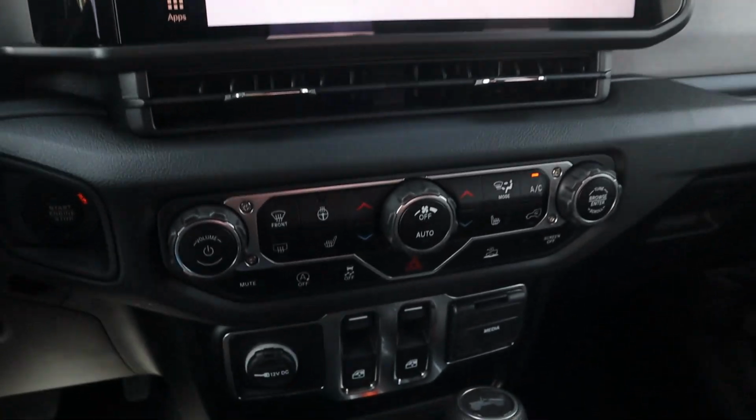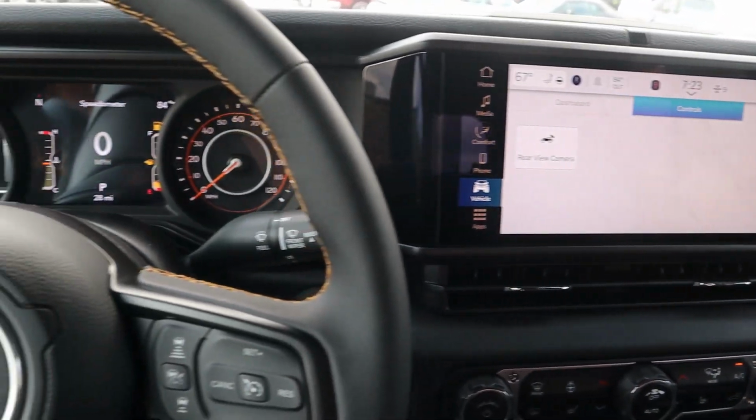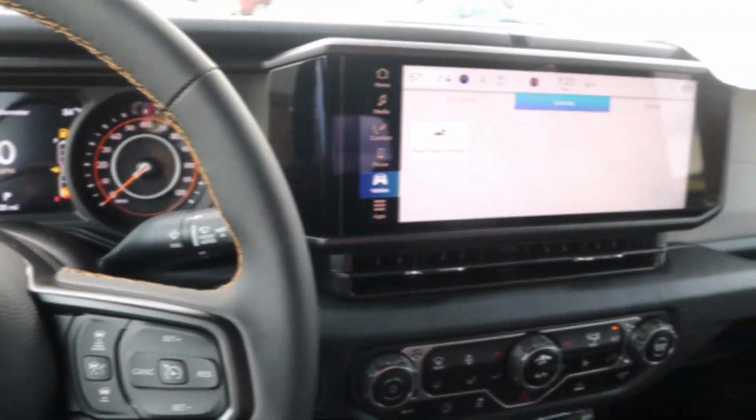Before I hop out, I just want to show you guys what this interior is like, so you can see a little bit of it and understand what I'm trying to tell you: Jeep has come a long way. They're working on things, and the Wrangler is actually a nice place to be now.